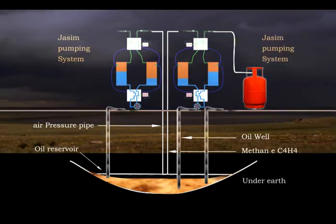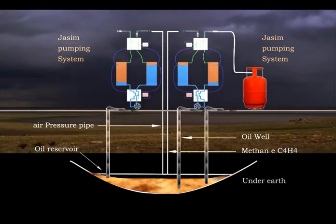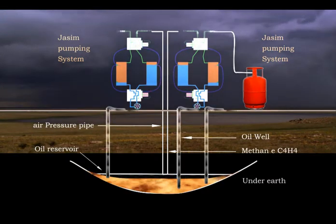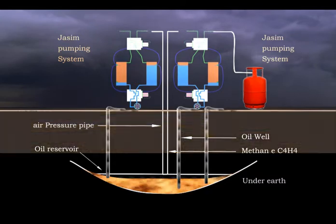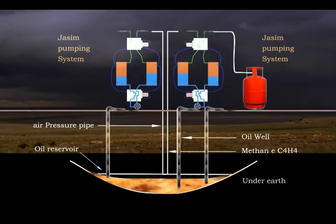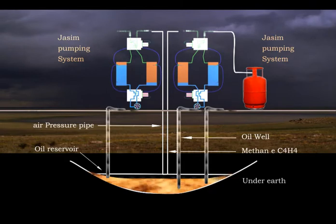When using this method, initially the volume of extracted oil is small, but as the pressure deep down the well starts increasing, and depending on the size of the reservoir, the amount of recovered oil will increase dramatically. For every barrel of ignitable gas used, 10 barrels of oil can be produced.